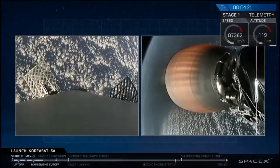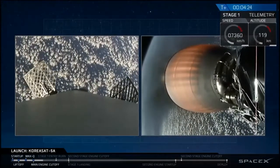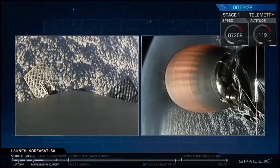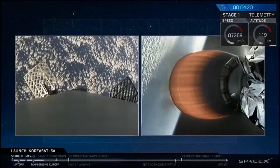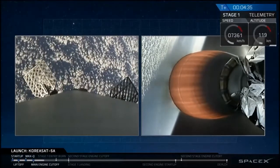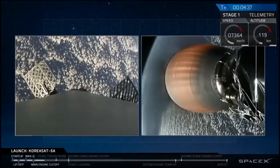Now, in addition to using those grid fins for guiding ourselves back to the ship, we do have cold nitrogen thrusters. Those are the white puffs of smoke you see on the first stage image. We also use those to help orient the stage back to the drone ship.